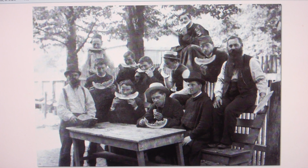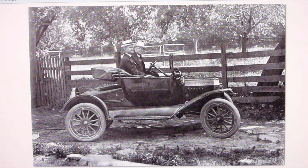And as time went on, the farm down on the main campus became more productive, and the necessity of wood, big planks and large timbers, was not as great because they had most of the buildings built. And so the Ridge became a place where people from the monastery would go for some time out. These guys are having some watermelon.